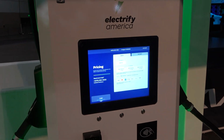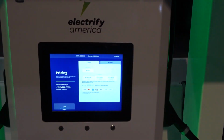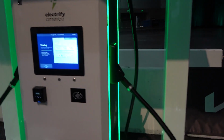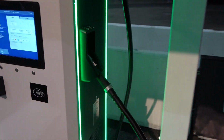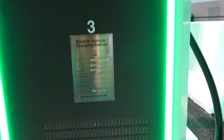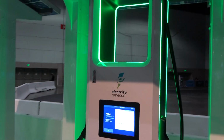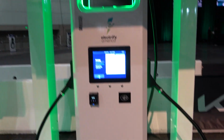They had a display with their level 2 units outside, which is really nice. They decided they wanted to showcase their Signet chargers here. Obviously, their Signet high-power chargers, where I'm actually personally more of a fan of their BTC Power units, but these are not bad. I think EVgo is using them as well now too, so that's nice.